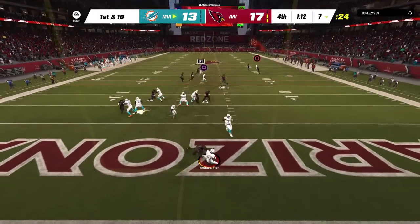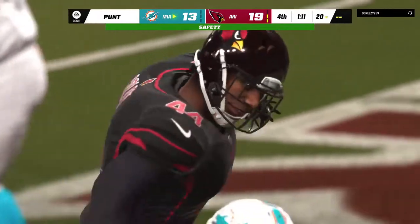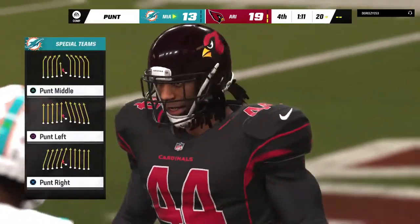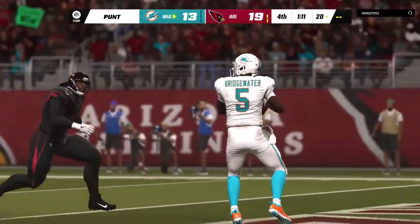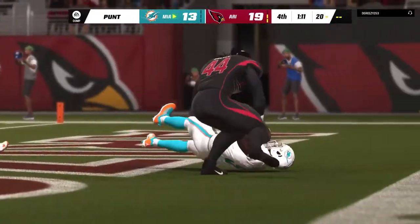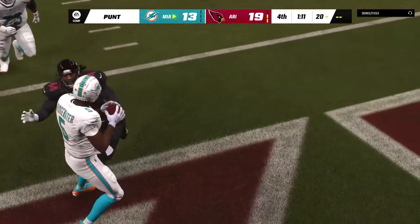Bridgewater. They'll roll him, and they get to Bridgewater. Bridgewater taken down in the end zone for a safety. So just nowhere to escape the pressure that time. He goes down for a safety, and that should all but do it here in this one. Yeah, they put up a good fight, but you're right. Now they have to kick it away, and this one definitely looks like a lost cause.